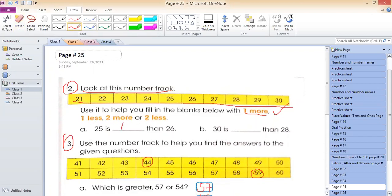So you can say that, sir, 25 is smaller. That means 25 is less than 26. How do you know? Because in the number track, 25 comes first, then 26. Okay. Now you have to check 25 is how much less than 26. So you will check 25 and 26. You will check it is only one less than 26. Just after 25, you will find 26. So it is only one less than 26. Is it clear, guys? Yes.